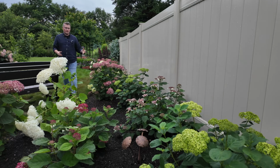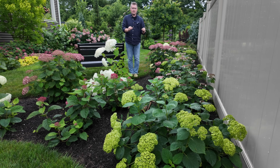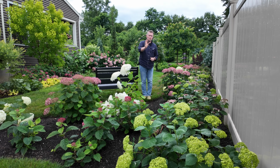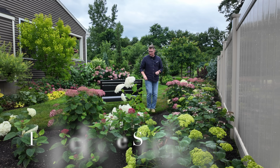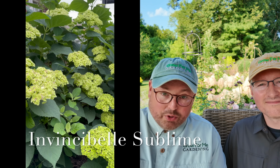Last fall, we were so inspired by the beauty of smoothleaf hydrangeas that we decided to install our hydrangea room. And this space has 4 different types of smoothleaf hydrangeas alternating in a hedge. It starts with Invincibelle Sublime, which grows about 4 to 5 feet tall and wide. And of course, it blooms on new wood like all of these varieties. And it's hardy in zones 3 through 8.